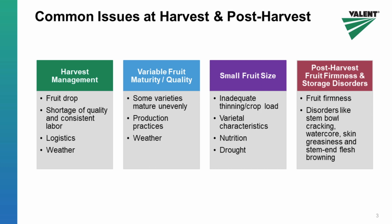So that's quite a list. And the purpose of this webinar is to talk about how Retain Plant Growth Regulator can be an important tool to help address many of these concerns. So we'll start today by having Joseph talk about Retain, what it is and how it works.